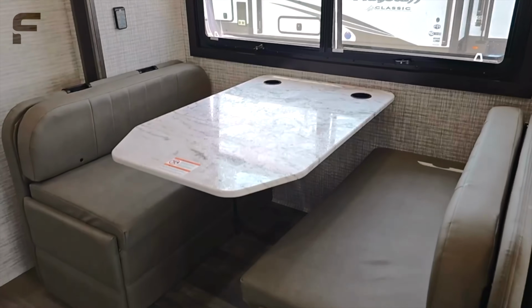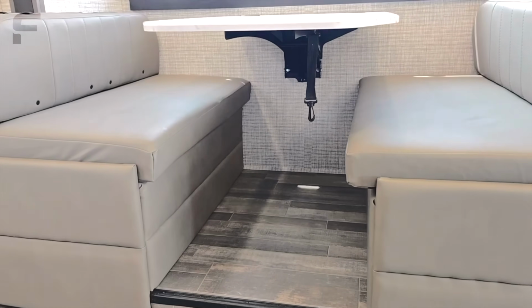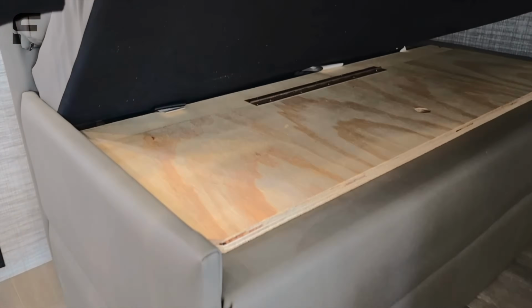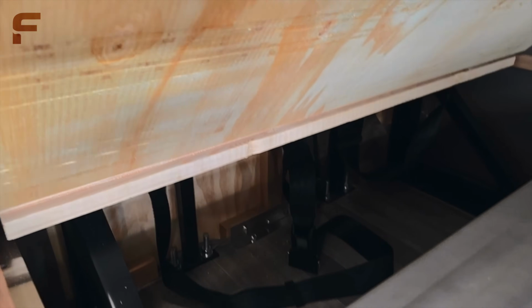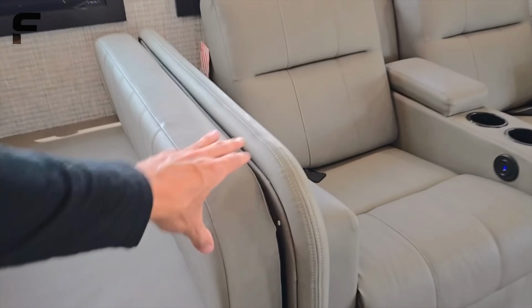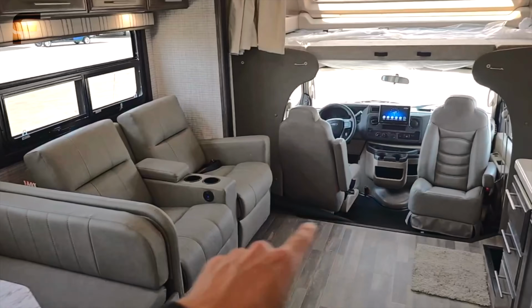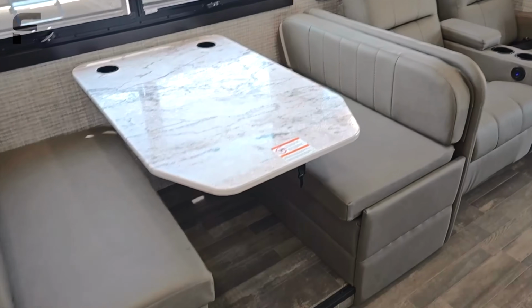You have your dining area here, and then this will be a legless dining table. Love that. And this will drop down into a bed if you ever find yourself needing that. Underneath here, let's see if there's some storage space. Nice thick base underneath there. And yes, you do have storage here with your seat belts as well. So driving down the road, you're gonna have seat belts here, and then you're going to have seat belts here. Let's see if there's seat belts behind here as well. Yeah, there are. Okay, so easily can seat, you know, driver, passenger, and then 2 more here, 2 more here, and 2 more here.